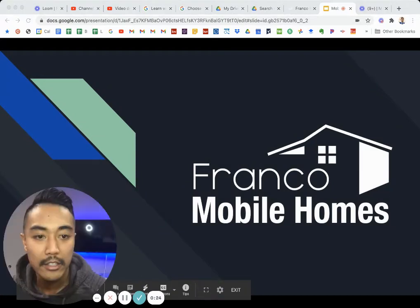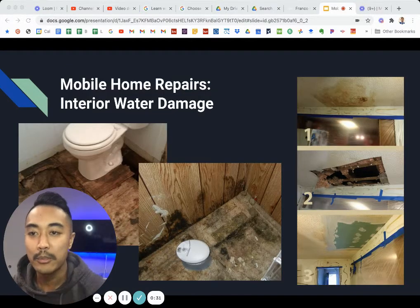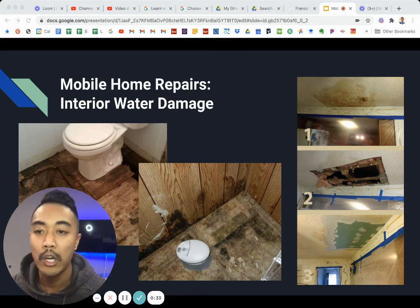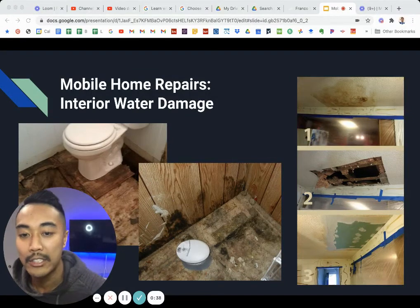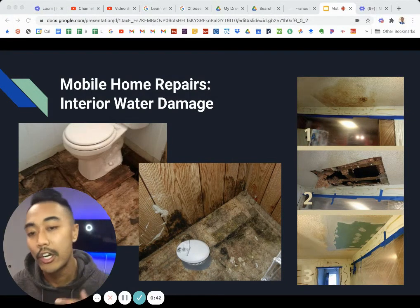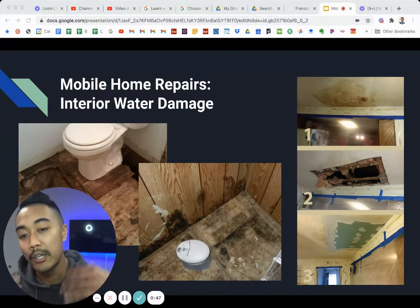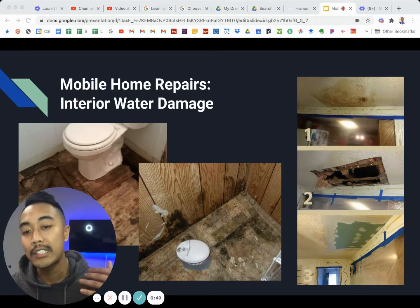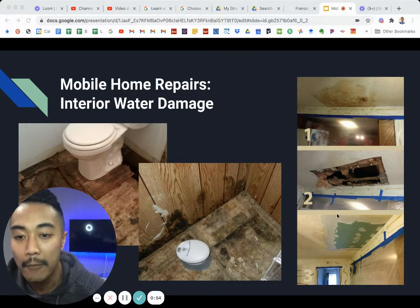First off, we have this slide. First one is water damage, and there's 2 types of water damage. There's interior water damage, and there's exterior water damage. So where the water damage comes from is moisture. It can either come from water or faults in the plumbing from underneath. So that's where you'll look at these corners on the floor and the sidewalls, and you can see moisture.